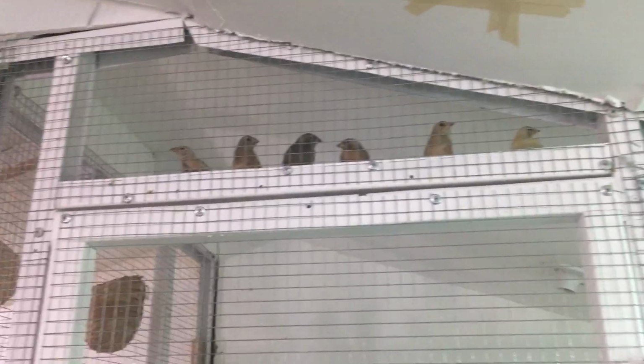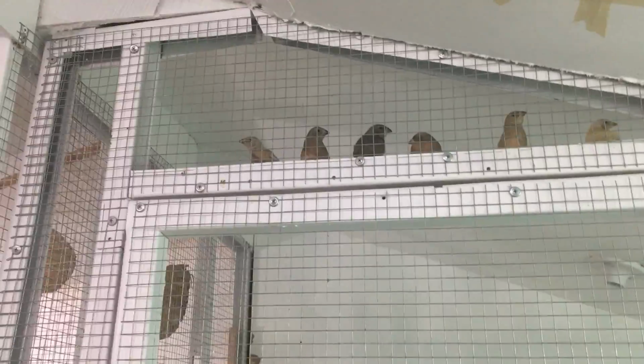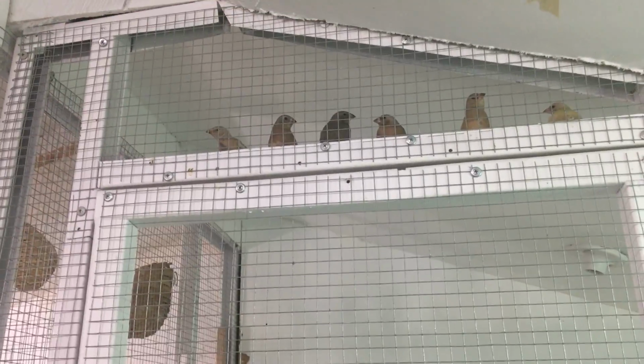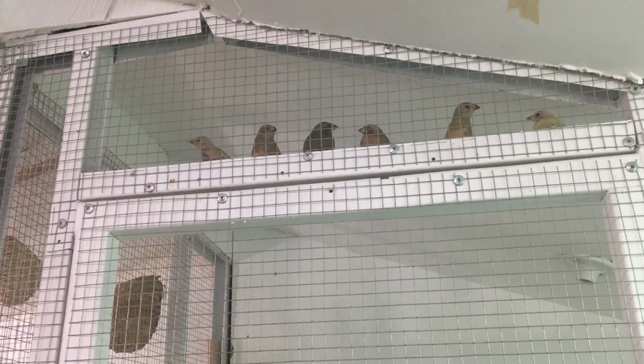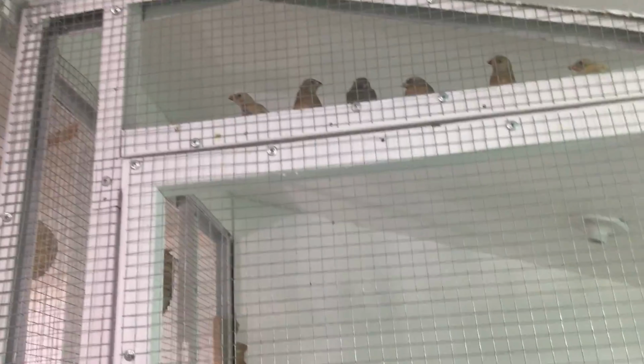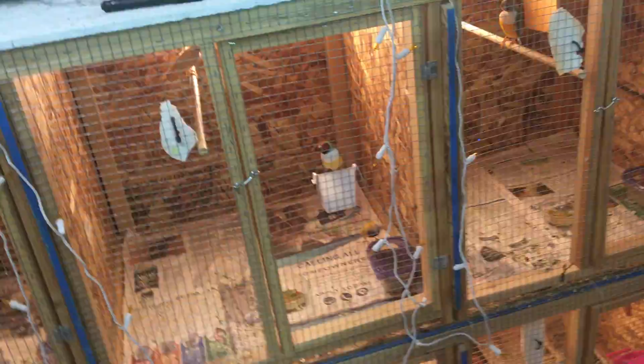They have one of these babies. I'm trying to see which one. The one up here on the very far left is one of the dilute males from this pair, and he's getting a couple orange feathers on his head. So he's going to be an orange head. That tells me that my hen is split to orange head. So I'm pretty excited about that.